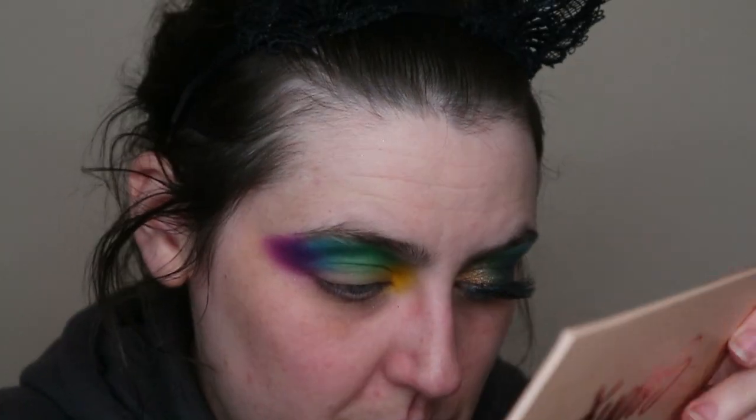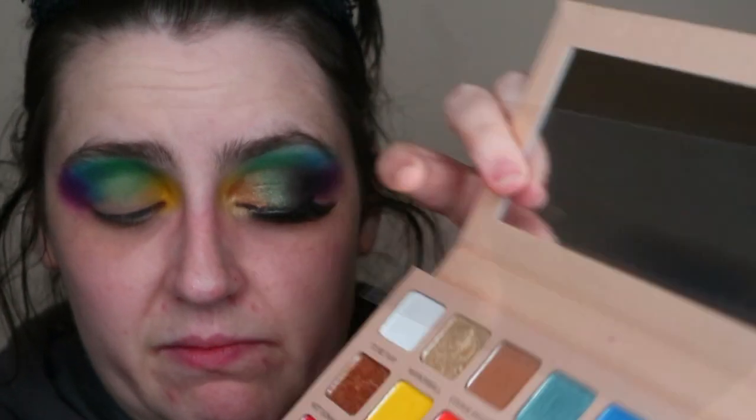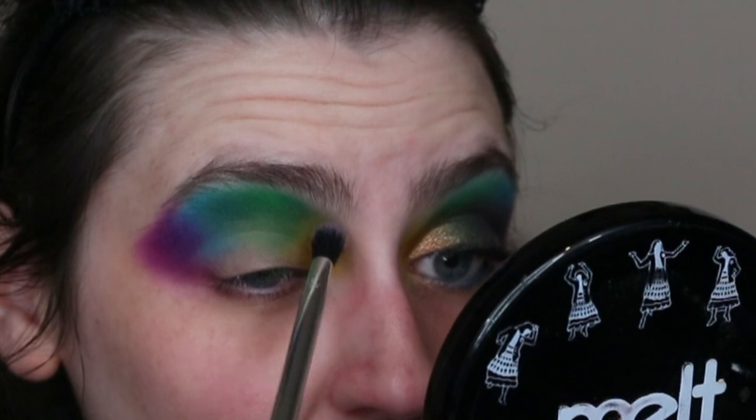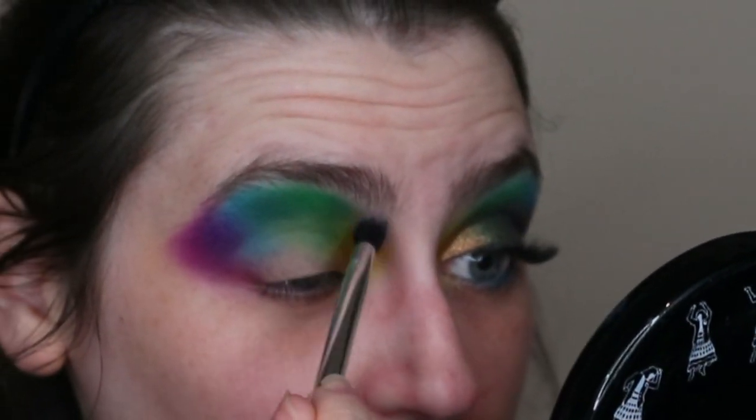So I'm taking this Real Techniques Defining Crease Brush. It's very nice. And I'm going into the white shade, which is called To Be Fair. She was like, to be fair, I used that word a lot. And I was like, I feel personally attacked. I do. I didn't feel like it necessarily lightened it out an awful lot.